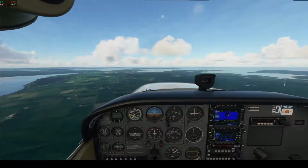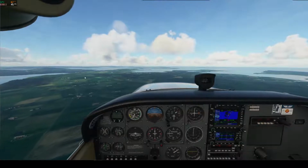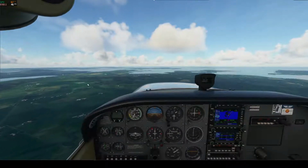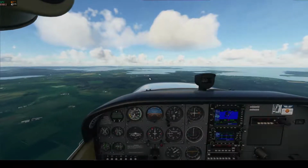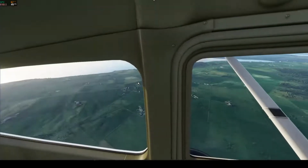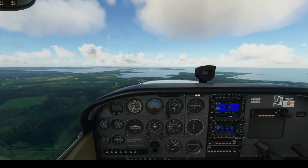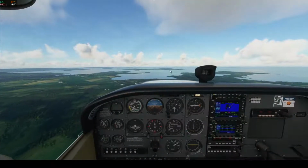Okay, so this is the mainland here. Where are we going? Kirkwall Airport, I think, is over here, so we should be able to see it out the port side, as we'll be flying practically over the top of it. So there we are, coming up to Kirkwall, and then we'll head off in this direction up towards Shetlands.